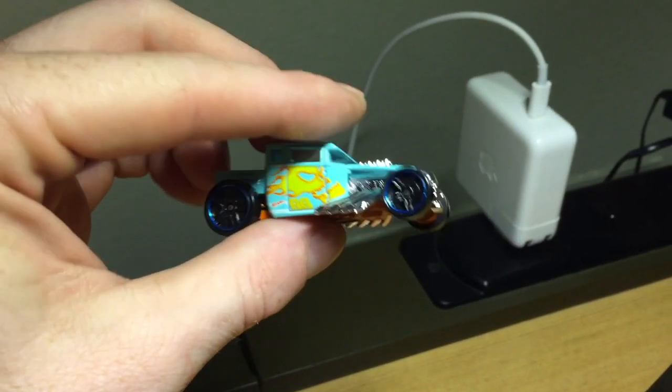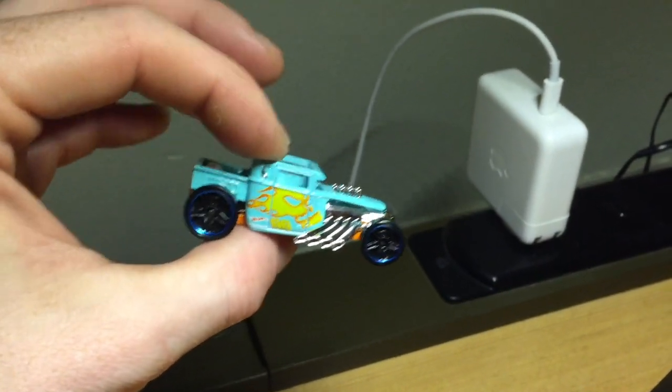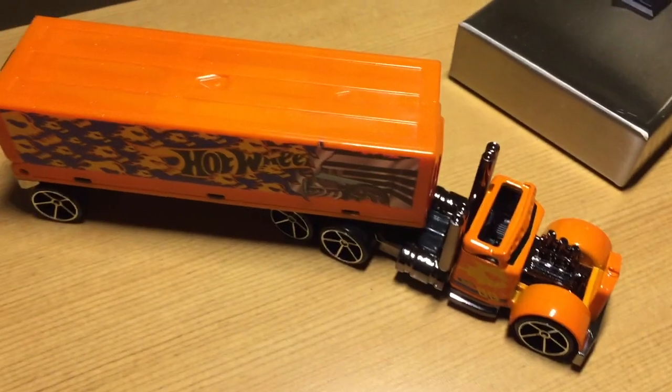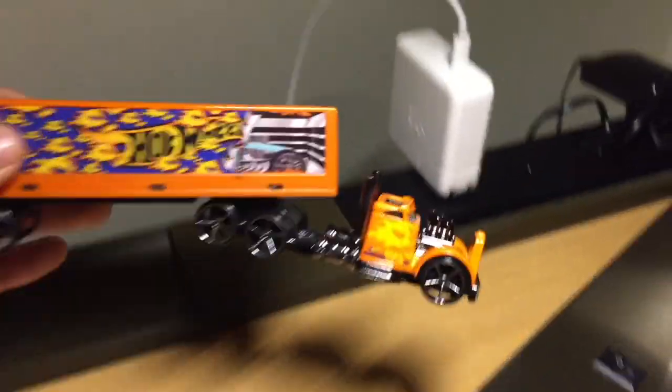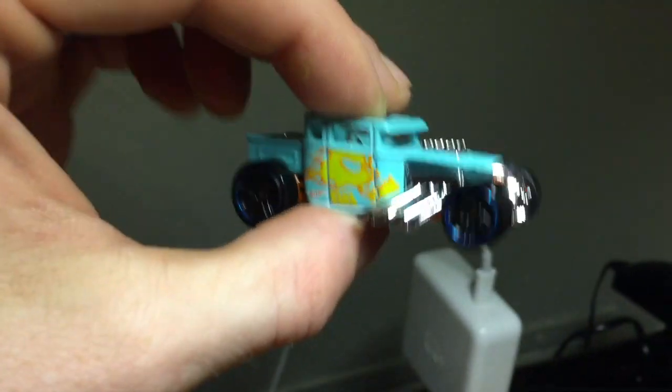I also meant to mention that I got the variation of the bone shaker that comes with the big old hauler. Not too much of a fan of a hauler, but I collect bone shakers, so I had to have it.